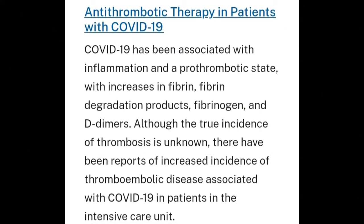Antithrombotic therapy in patients with COVID-19. COVID-19 has been associated with inflammation and a prothrombotic state, with increase in fibrin degradation products, fibrinogen and D-dimers. Although the true incidence of thrombosis is unknown, there have been reports of increased incidence of thromboembolic disease associated with COVID-19 in patients in the intensive care unit.